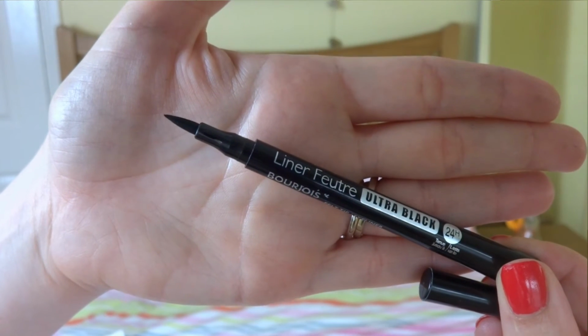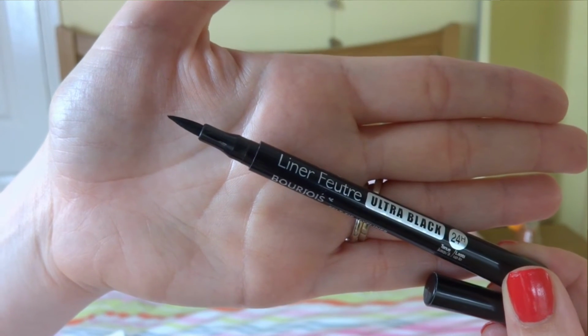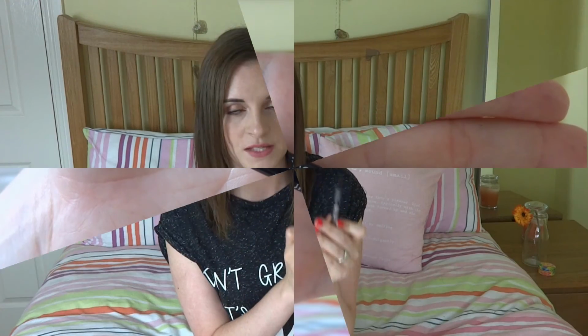So out of the 3, this is my favourite. This is one that I found much easier to use as a beginner. You had automatically more precision over it because of the shape of the barrel, if that's what you want to call it, how inflexible the nib was, and also how well the colour came out. It came out really well without having to go back over certain areas. Again, it did dry up reasonably quickly, but I don't think that's a criticism of the particular eyeliner. I think it's just what liquid eyeliners are like in general.